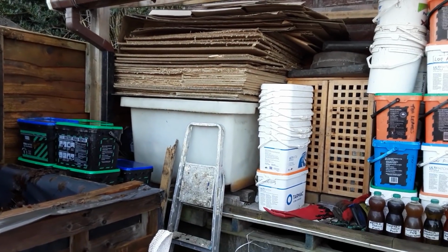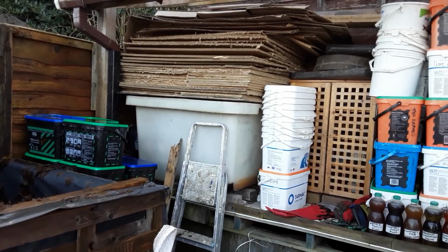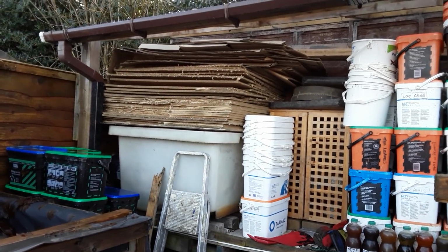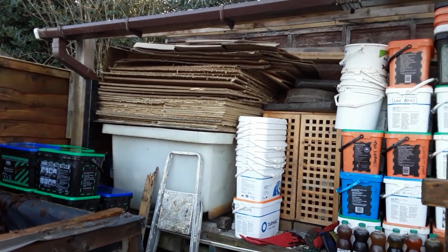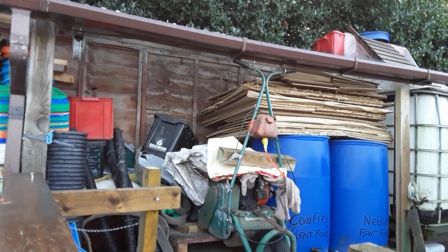Another job for December is to remove my wormery. Somebody wants that, and then I'll be able to stack all my cardboard that I've got all in one place.